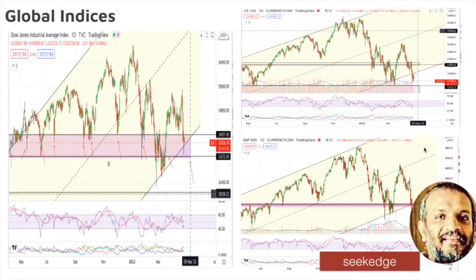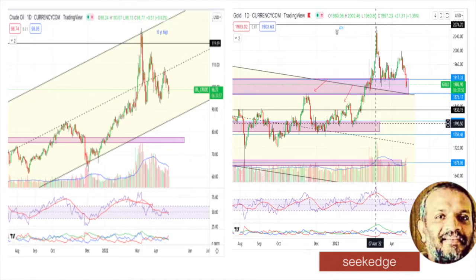Our markets can't stay green forever. If the US markets are falling drastically, then obviously our markets also crash. If it is consolidating, it may be fine, and we have scope for an up move or the price catching up.